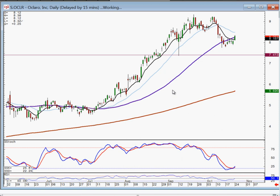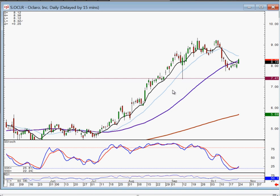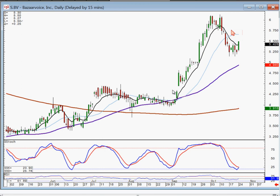OCLR, same scenario. There's the trajectory. There's your J-hook pattern. That could give you a good run up into that area. Another J-hook pattern, BV, Bizarre voice.